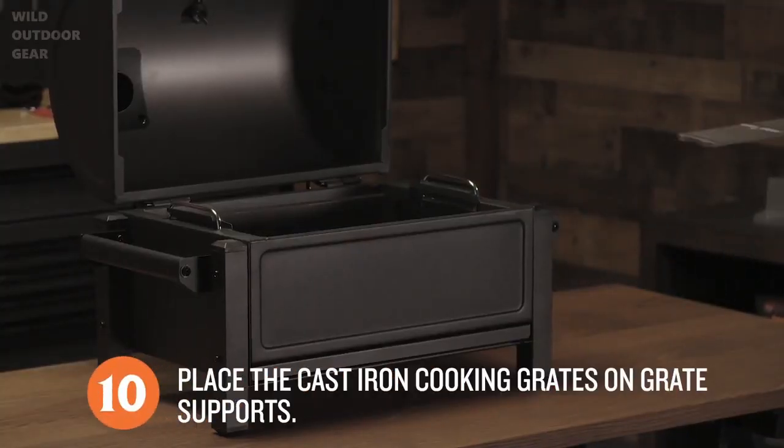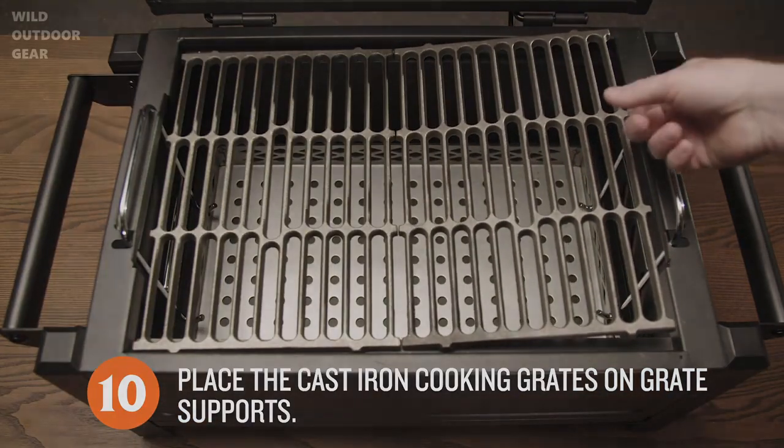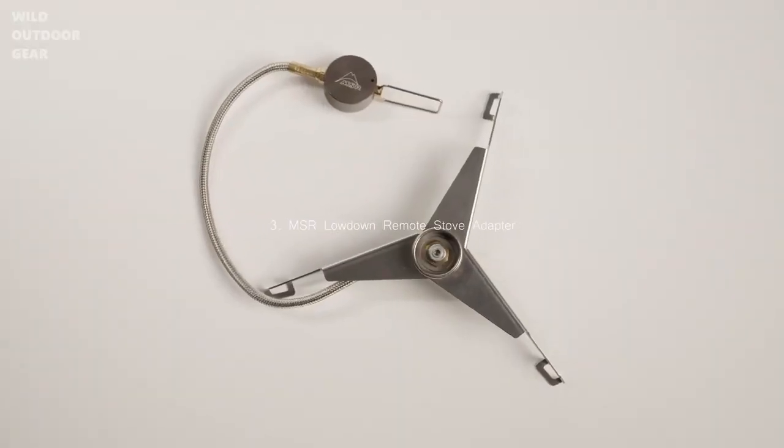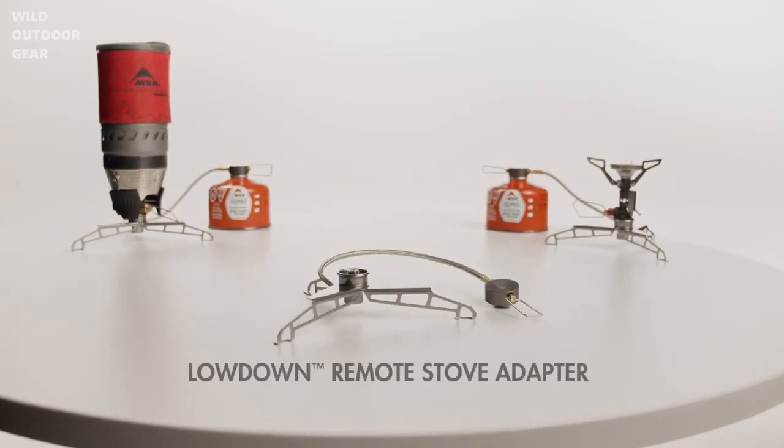After you lay the cast iron cooking grates on the grate supports, you have finished assembling your Rambler tabletop charcoal grill. It's an upgrade for your canister stove or stove system, allowing it to do more than you ever thought possible.